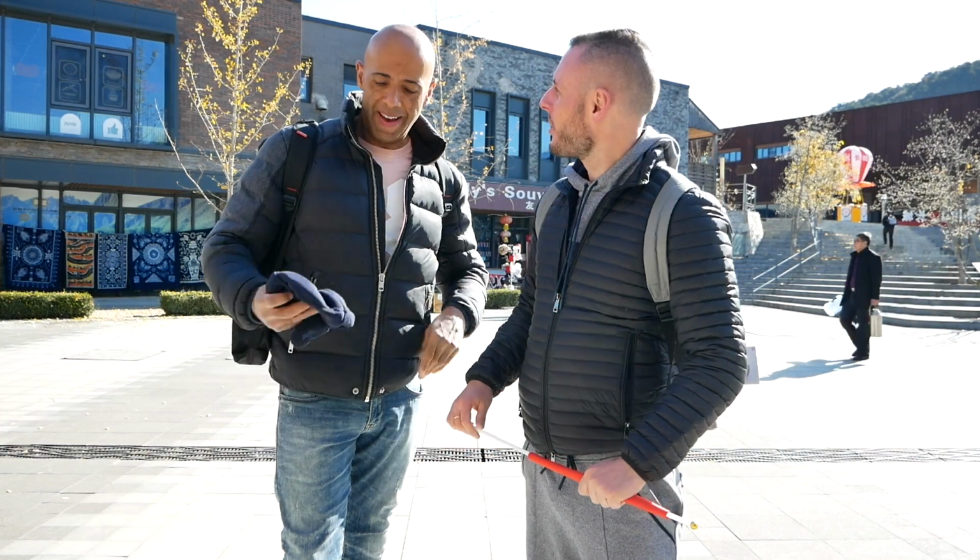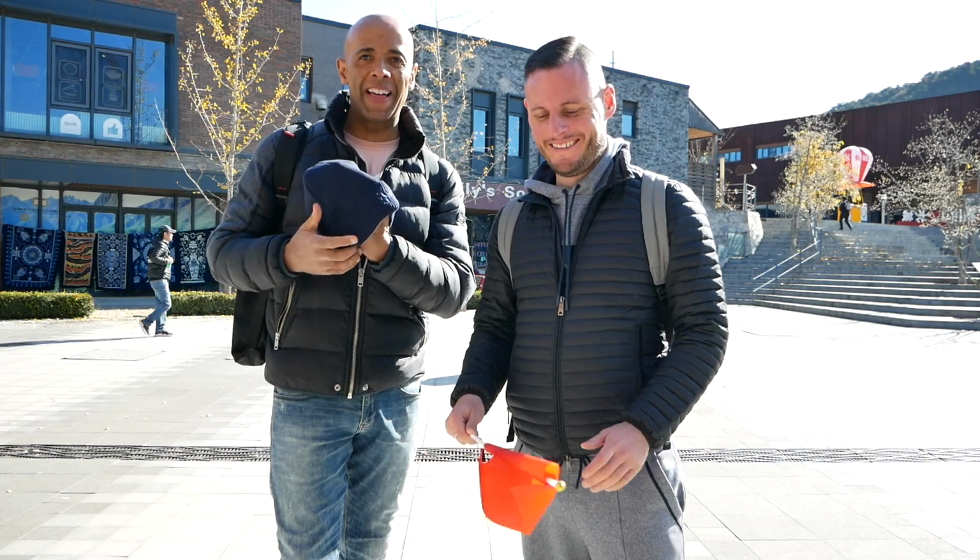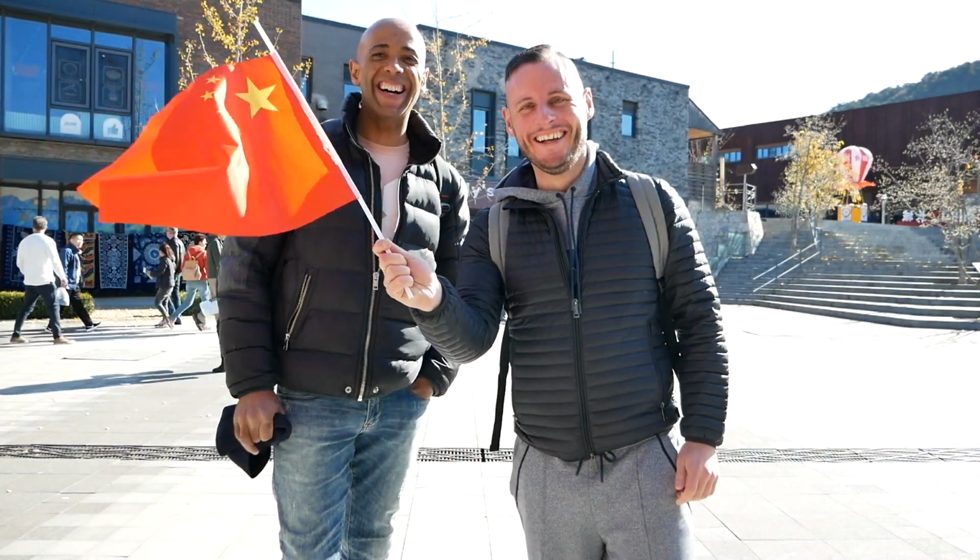So even though we've been blessed by a beautiful day here at the Great Wall, it's still going to be pretty cold up there. Down here it's about 10 degrees, so it's going to be colder up there, and apparently it's a lot windier as well. Ivan's got a chair. So I've been and bought a hat, woolly hat, so I'll model that later. Yeah. And Ryan. And I've bought a flag. Hey!